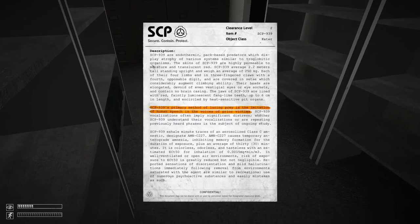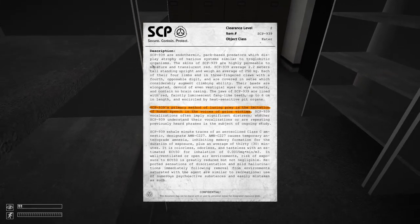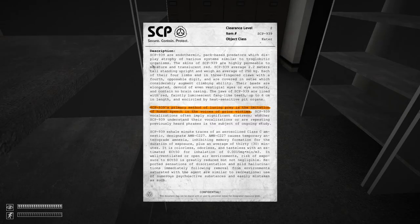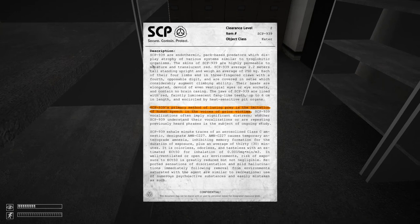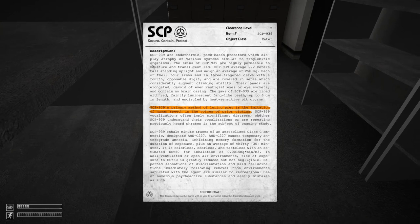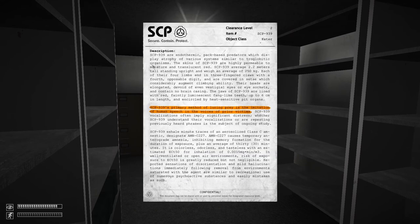SCP-939 are endothermic pack-based predators which display atrophy of various systems, similar to troglobitic organisms. The skins of SCP-939 are highly permeable to moisture and translucent red. SCP-939 averaged 2.2 meters tall, standing upright, and weighing an average of 250 kilograms. Wait, I'm not going to read all that, but it's an object class Keter, so probably not something you want to be crossing.